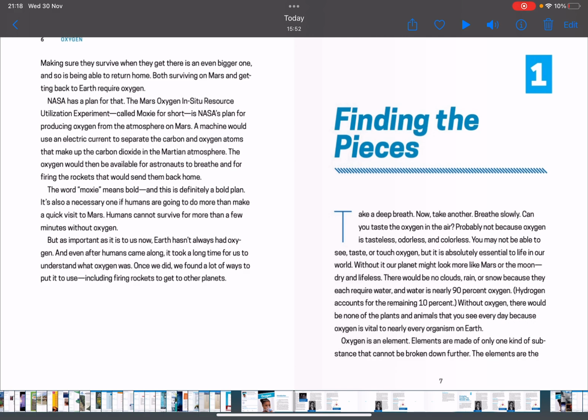Take a deep breath. Now, take another. Breathe slowly. Can you taste the oxygen in the air? Probably not, because oxygen is tasteless, odorless, and colorless. You may not be able to see, taste, and touch oxygen, but it is absolutely essential to life in our world. Without it, our planet might look more like Mars or the moon, dry and lifeless. There could be no clouds, rain, or snow because they each require water, and water is nearly 90% oxygen. Hydrogen accounts for the remaining 10%. Without oxygen, there would be none of the plants and animals that you see every day, because oxygen is vital to nearly every organism on Earth.